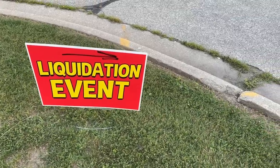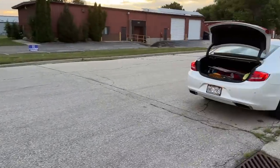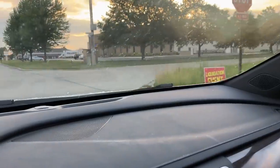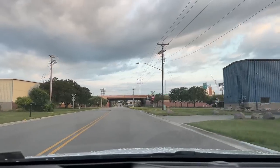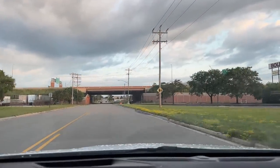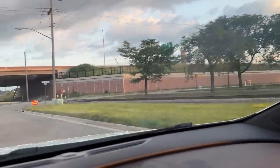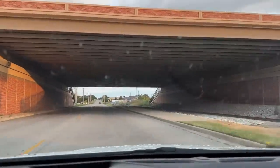I'm putting these out, guiding people to the warehouse. This road is where that other liquidation store is on. Got one there. We got one over there. I don't know how well it shows up on camera, but you can see it from a distance here. Right up there, and that's our building. We're gonna keep going though. Put a couple over here.